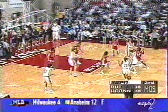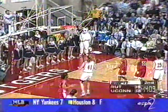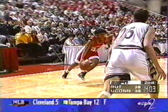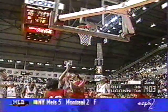Good defense by Miles on Abramova. Somehow she shakes free, but she walks first. Made the basket, but she walked first. I have to tell you something. Linda Miles moving her feet. Anybody who wants to learn how to play defense, you watch that young woman move her feet and stay with her players. But still, what a Big East championship game between Rutgers and Connecticut.